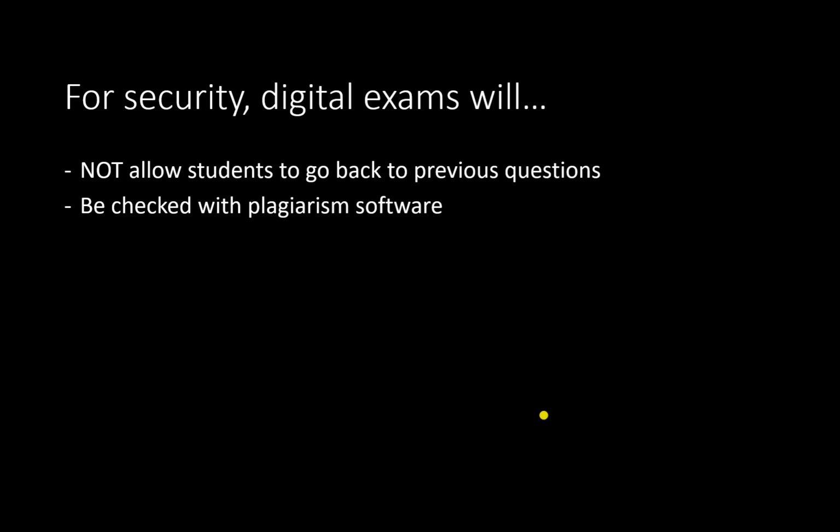For security, there have been some extra measures taken for digital exams. They will not allow students to go back to previous questions. This is huge, okay? Normally, you can flip back and forth between your multiple choice questions and your free response questions as you see fit. You're actually recommended to do so by every test taker website ever. Everyone tells you always, go back and double check your work.